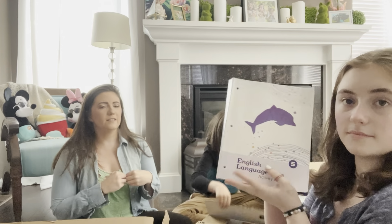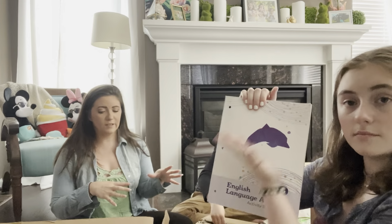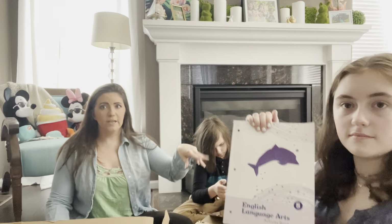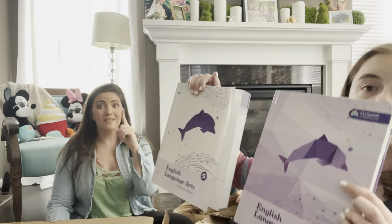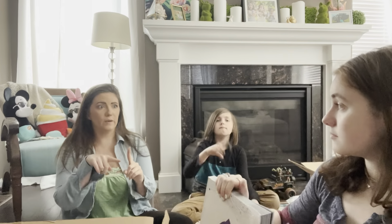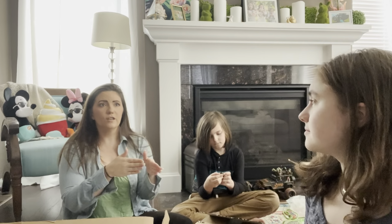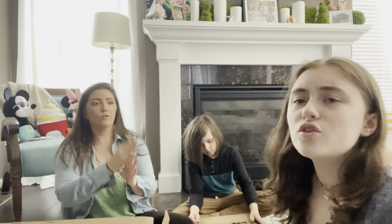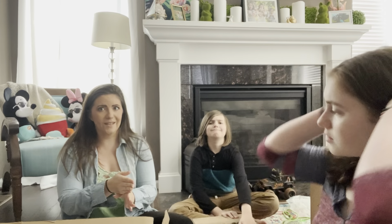My thing is for ELA, they should have set up the 4th and 5th grade like this. They should have done vocabulary and spelling together. That's one subject instead of 2 separate ones. Your spelling words would be your vocab words. That makes sense to me. Literature would be its own thing, and then like grammar and writing would be together. Because you use grammar and like hopefully you do.